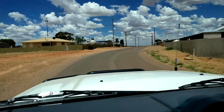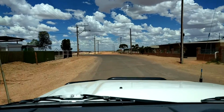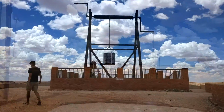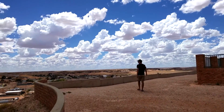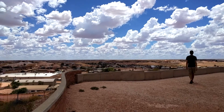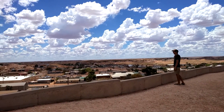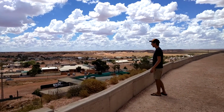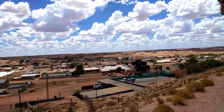And we are going to look out, but there are no mountains, so we are a bit wondering what kind of lookout it will be. This is the big winch, and there's a lookout. You can see all the mines here, or some of them. It's definitely above the city level. It is. So it's a lookout.